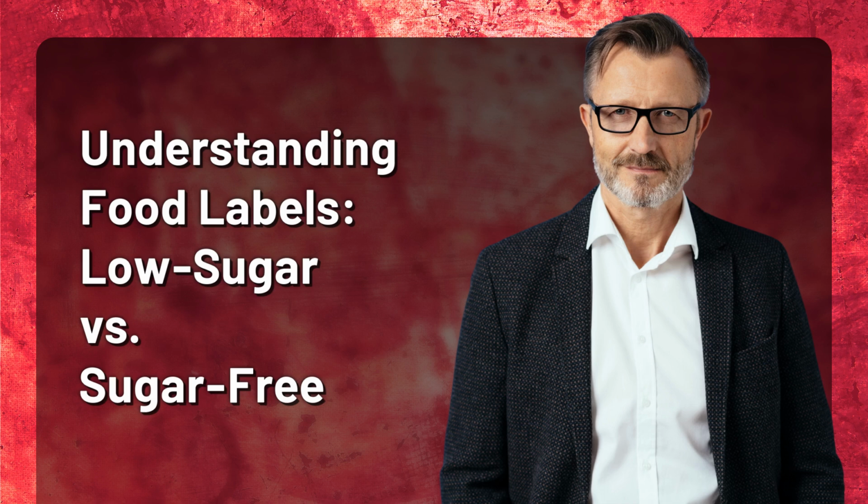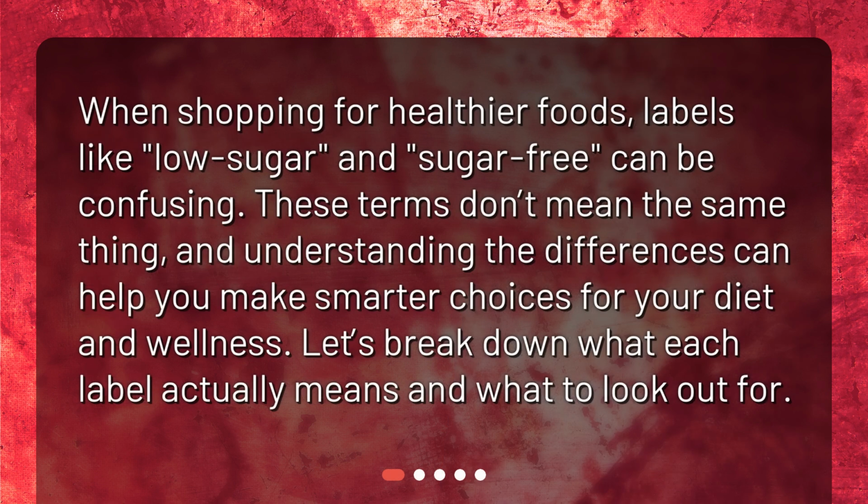Understanding food labels, low sugar versus sugar-free. When shopping for healthier foods, labels like low sugar and sugar-free can be confusing. These terms don't mean the same thing, and understanding the differences can help you make smarter choices for your diet and wellness. Let's break down what each label actually means and what to look out for.